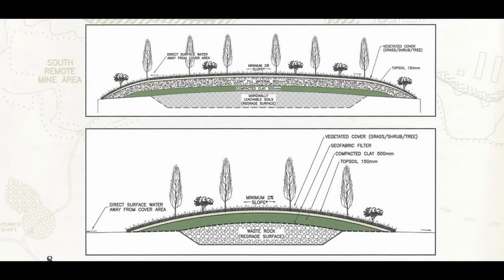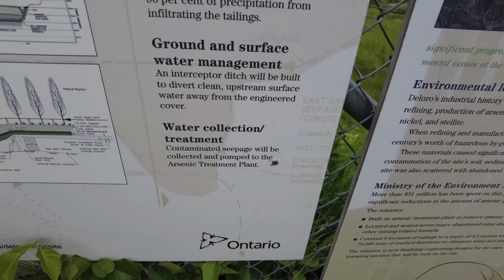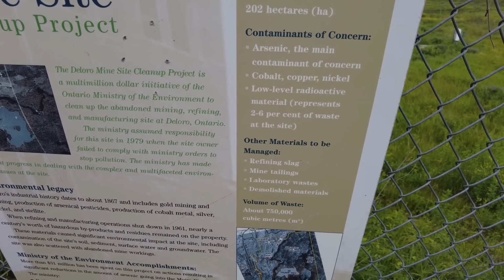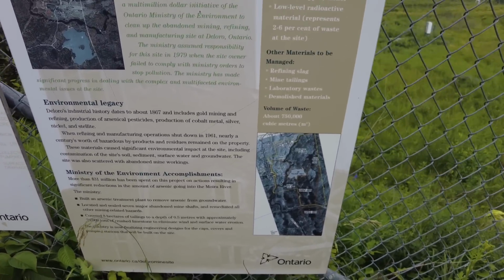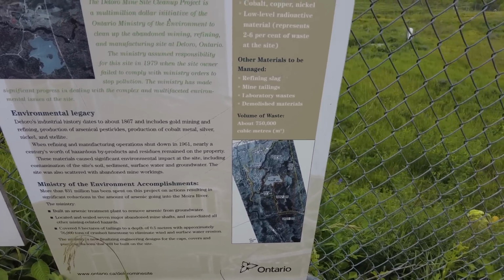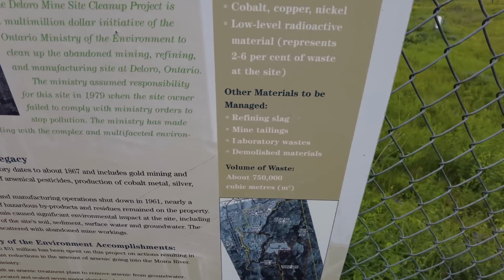Groundwater surface management. An interceptor ditch will be built to divert clean upstream surface water away from the engineered cover. Contaminated seepage will be collected and pumped to the arsenic treatment plant. Arsenic, the main contaminant of concern, cobalt, copper, nickel, low-level radioactive waste represents 2 to 6% of the waste. Other materials being managed: refining slag, mine tailings, laboratory waste, demolished materials. 750,000 cubic meters of waste, that's a lot.